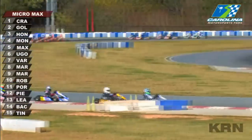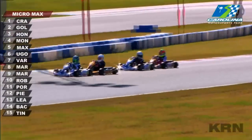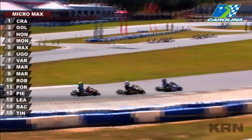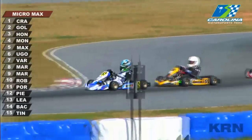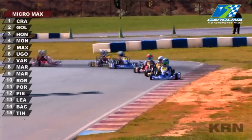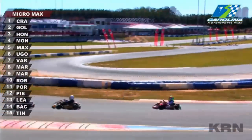It's a long race still. 7 laps still to go. 14-lapper right at the halfway point of this one. 7 down, 7 to go. Montoya goes by the inside of Honeyman over at turn number 8, so that's just the run there for third. Sebastian Montoya, your national champion of the Grand Nationals this year and here in the Micromax category. Running now in third spot.